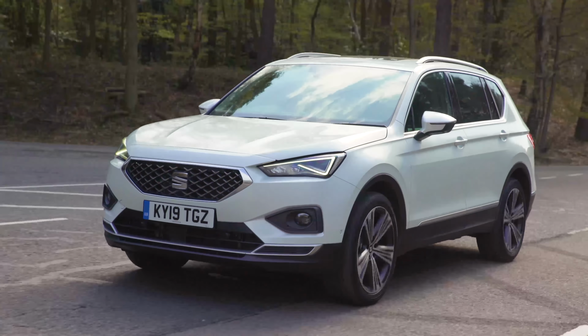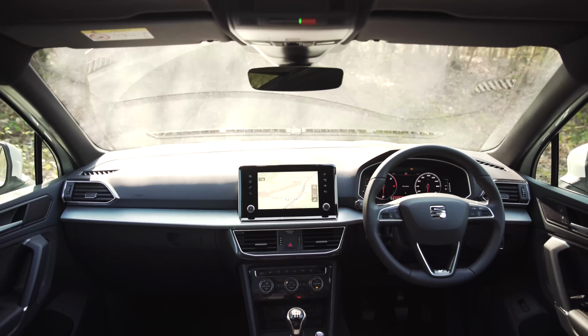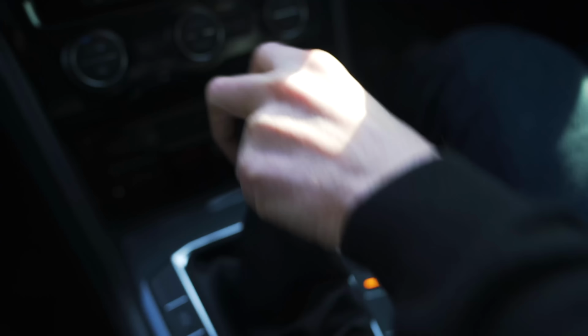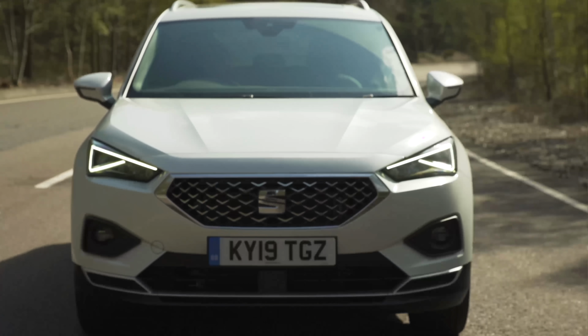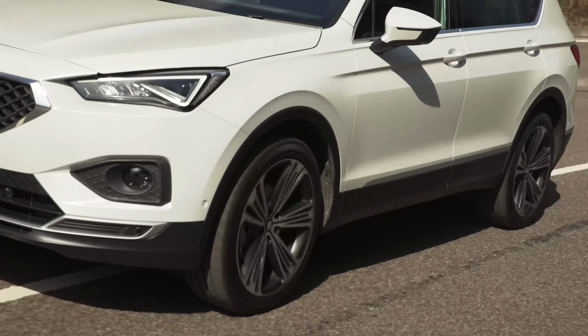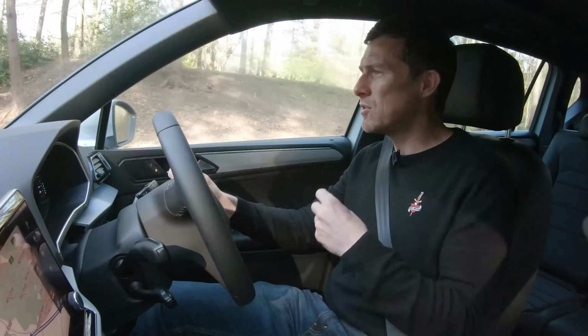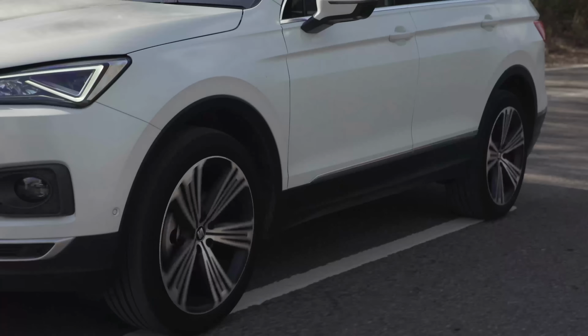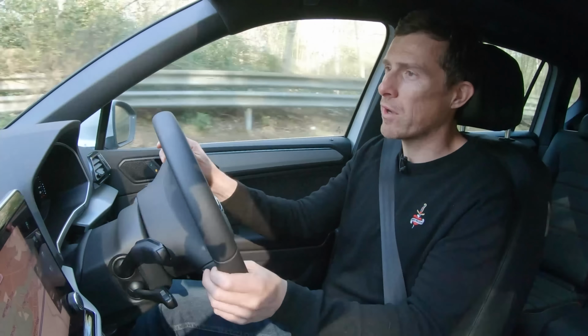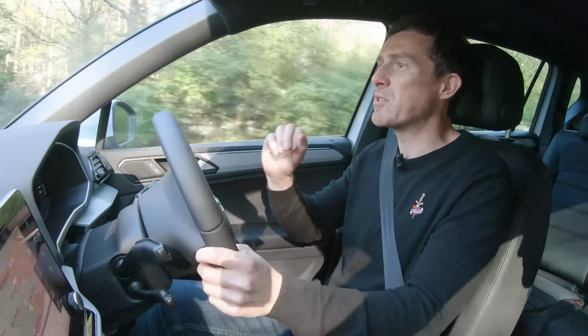Despite being an SUV, the Tarraco feels very car-like to drive, but obviously you're raised up so you get a better view out. The controls, the steering, the gear shift and brakes are all nice and easy to use. It's simple to drive around town. It does have slightly firmer suspension than some other SUVs, so you do feel potholes a bit more, but it's not too bad. However, if you want a bit more comfort, it's definitely worth checking out the Volkswagen Tiguan Allspace, because that glides over bumps a little bit better.